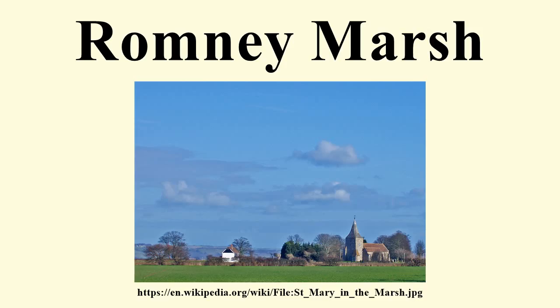Quotations. As Egypt was the gift of the Nile, this level tract has by the bounty of the sea been by degrees added to the land, so that I may not without reason call it the gift of the sea. The world according to the best geographers is divided into Europe, Asia, Africa, America, and Romney Marsh. From Ingoldsby Legends, Reverend Richard Harris Barham.